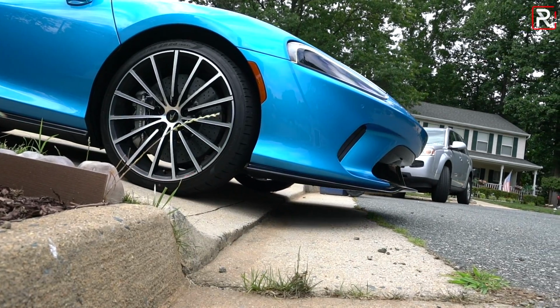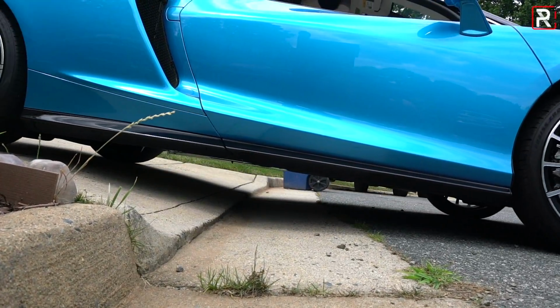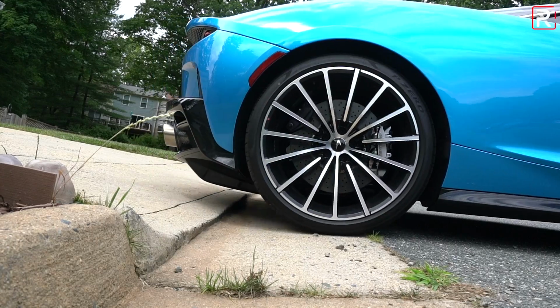My personal driveway is not very steep, but this car manages to actually clear it when you have it raised up. It raises up about 1/4 of an inch when you guys push that button.